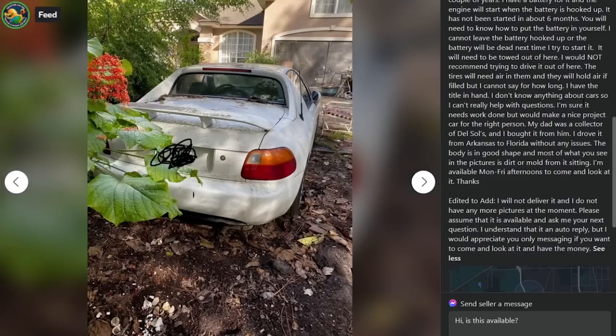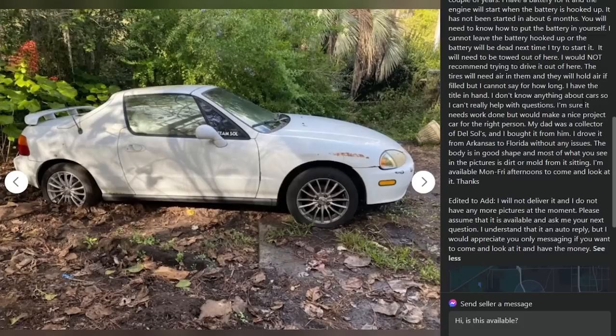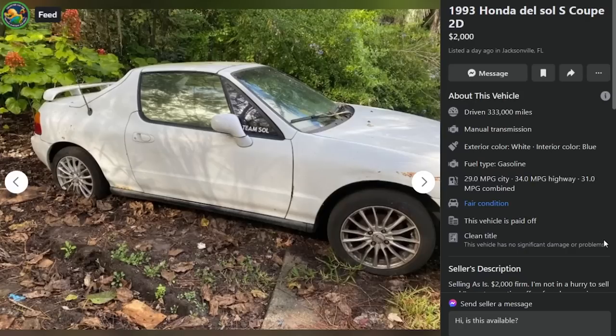Thank you. Christ almighty. It's Team Soul, though. It's being consumed by the jungle. All right, so this is a pile of shit, dude. It's rusty as fuck. It's $2,000. It hasn't moved in 2 years. It's returning to the earth. The guy who owns it doesn't know how to put a battery in it. I mean, there's nothing good here.